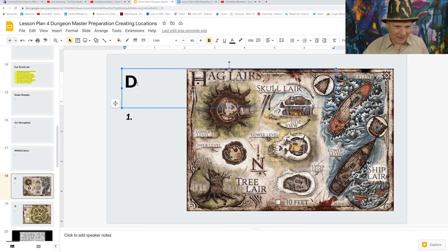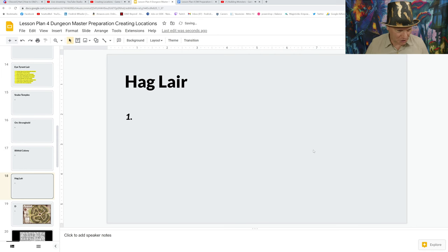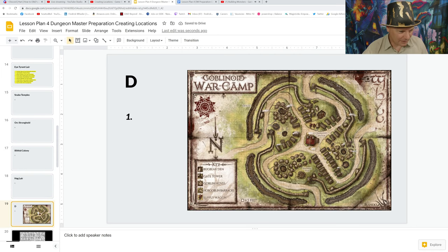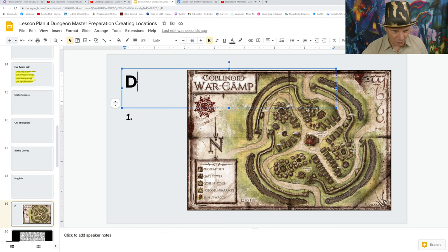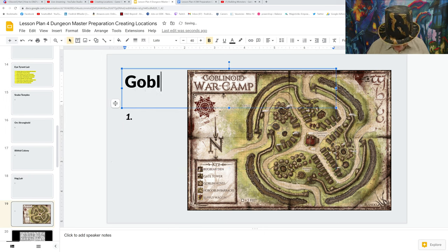Now, a hag, I don't think you can copyright the word hag. It would be amusing if they could. Hag Lair. The image is a problem, so I will just take it away. And Hag Lair's a... I mean, there are so many different types, aren't there? So let's just ditch it. And then over here, this is a goblin war camp. Now, goblin, you don't have to worry about that. It can say goblinoid, but we're just going to say goblin. Goblin war camp.